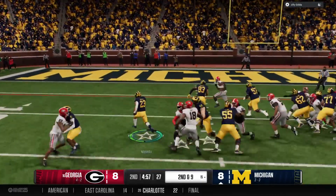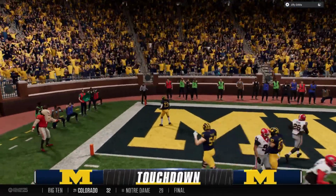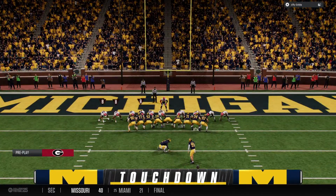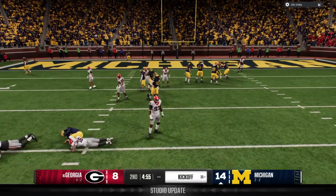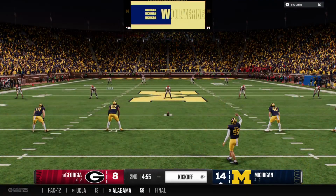They'll keep it on the ground. Got some room, headed to the goal line. And he'll race it to the house. Touchdown, Michigan. That was an absolute mistake. It's a fake. The holder's going to try to toss it. And he was hit just as he was releasing the pass, and it falls to the ground incomplete.